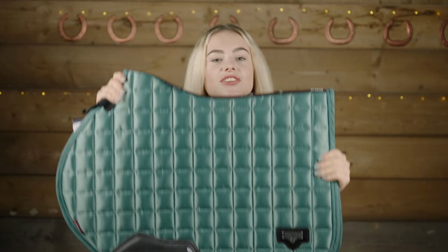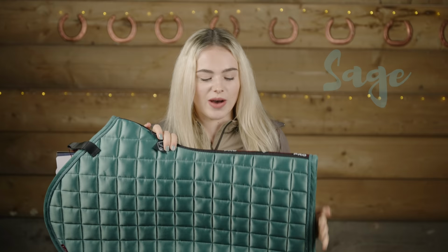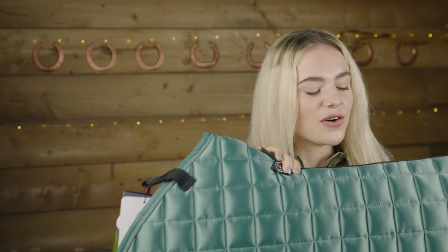Alright, so in no particular order, I thought I would show you Sage first. So I think this colour is absolutely beautiful. I feel like this is the sort of colour people go for. They're like the colourful saddle pads, but don't want it too bright, don't want it too out there. Want something a little bit more subtle, but different as well. So this is a beautiful sort of dark bluey greeny colour. It definitely gives me sort of beachy vibes.